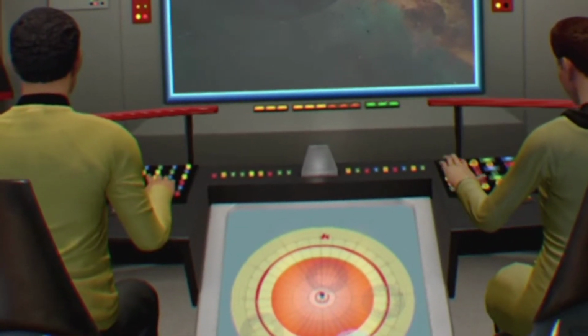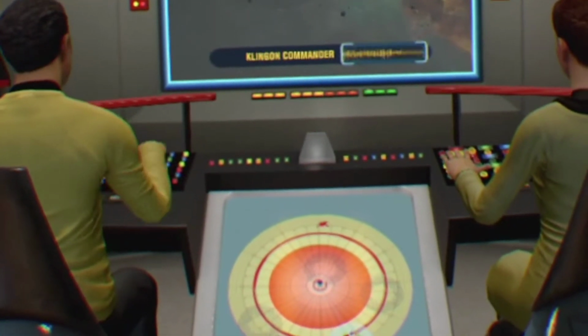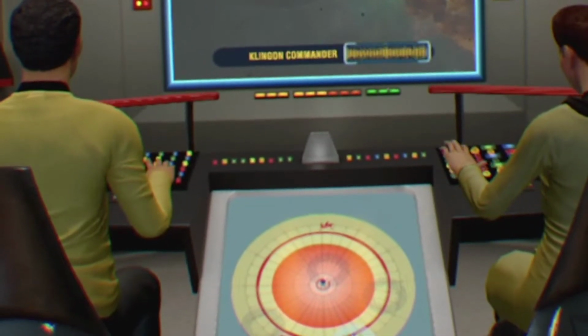We have an incoming hail, Captain. Federation vessel. This area is under protection of the Klingon Empire. You will leave now.